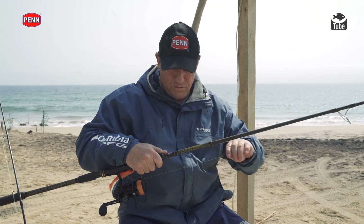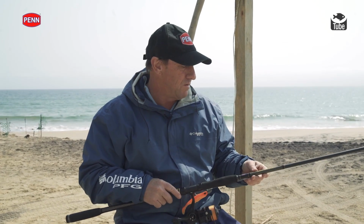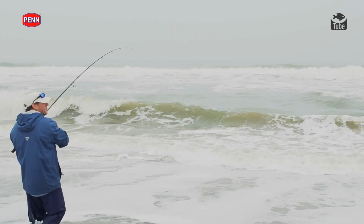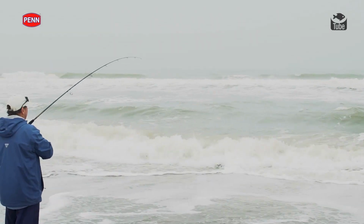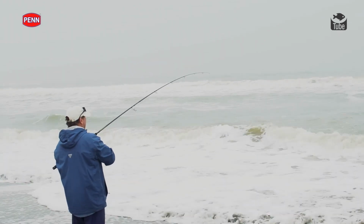The line travels through very nicely, and I have noticed when casting with this rod that the cast is very smooth, and you don't get that line slap through the guides and the blank. It's actually quite a silent cast, which is really nice. The rod's fairly sensitive, but I've been so impressed with the pulling power of this light little rod. It's absolutely ideal for the job.